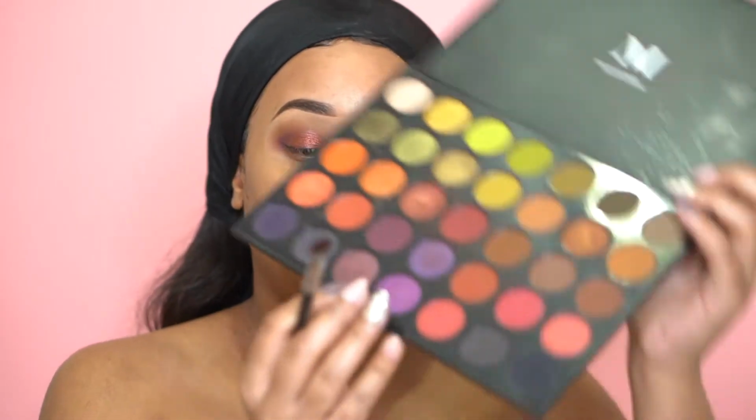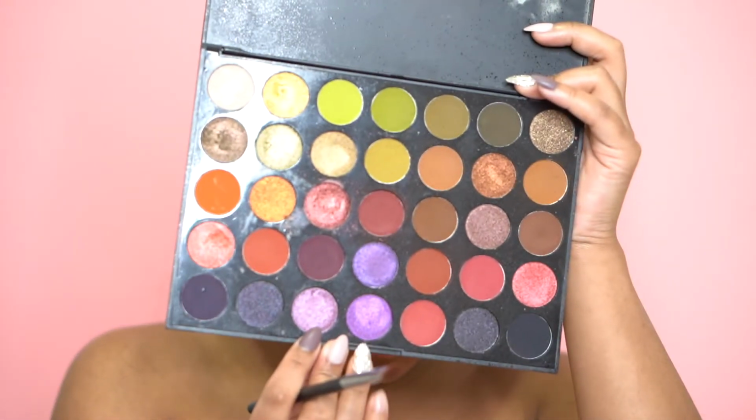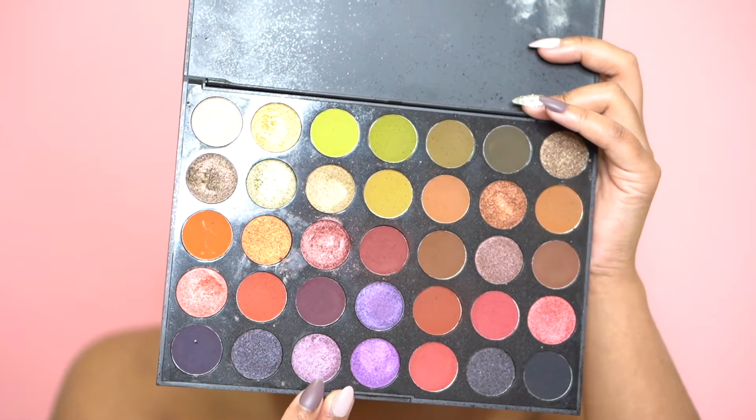Okay, so because I want this color to be just a tad bit more purple instead of on the reddish cranberry side, I'm going to go in with this other shimmer color right here at the bottom. If my camera will focus. Right here. And I'm going to place that on top of where we placed the first shimmer color. I'm going to do the same thing, just spray it with my brush.